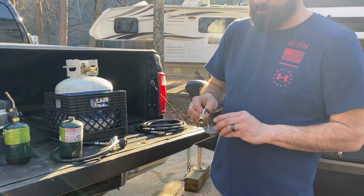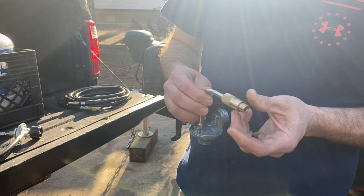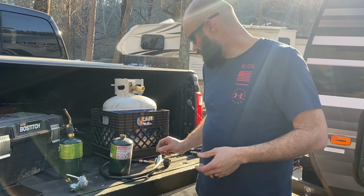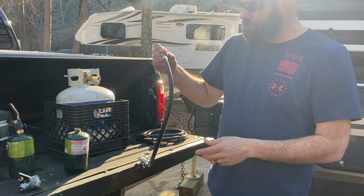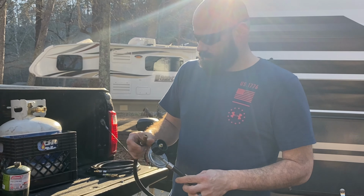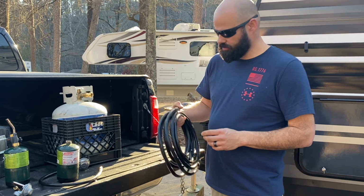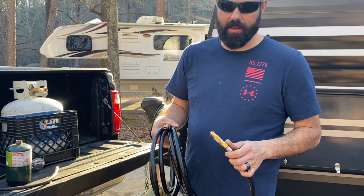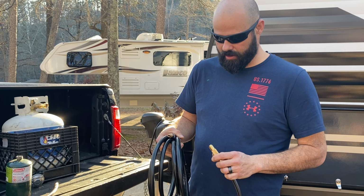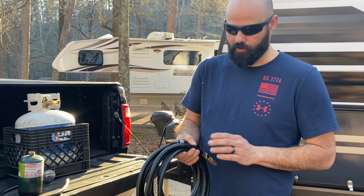All right, so a couple of connections or adapters we have. This is for your 1 pound tank and the Blackstone griddle. It screws right on, so you can use these for your griddle, and then you also have the hose to do your 20 pound tank on your griddle. And then we also use this line here, which connects into our RV propane system with a quick connect, so that we don't have to carry around a tank for the griddle if we don't want to.